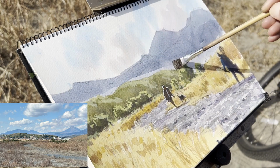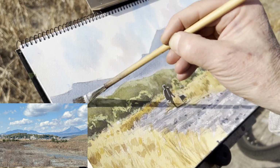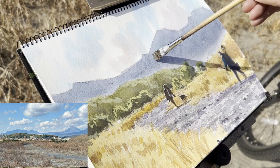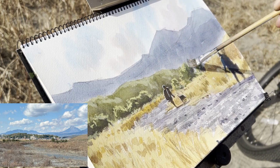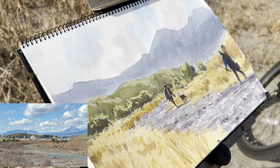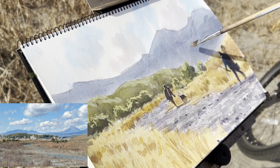It will fade. It will fade. Oh, you see how quickly it's drying? Goodness me. Let's pray. It's time to pray that I can blend this in. Anyway, that might work actually. That bit like that.